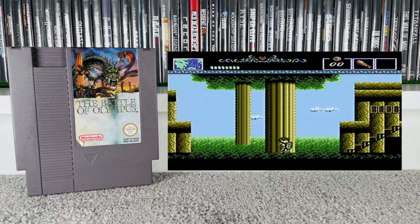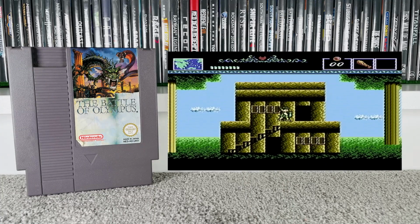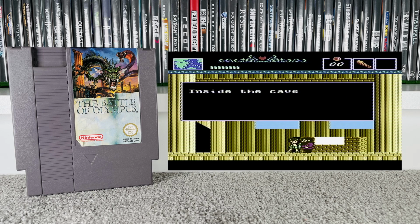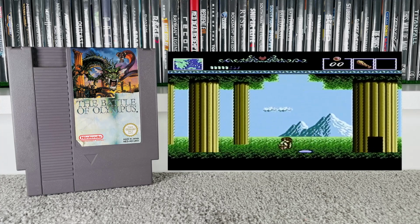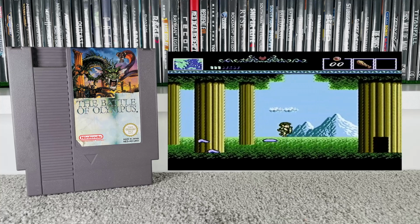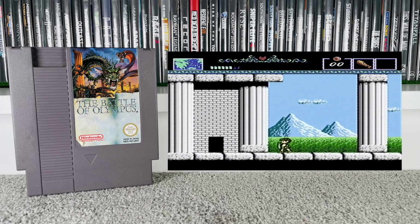Then the next game that was in this bundle was the Battle of Olympus. So this is a 1991 game, and this is an action role-playing game. The Battle of Olympus takes place in ancient Greece, which is being terrorised by Hades, the dark ruler of the underworld. Primarily a side-scroller with some light platforming, the player is the hero with a sword and shield, while just a handful of secondary items come along later in the game.